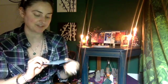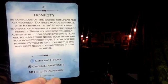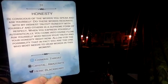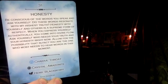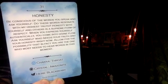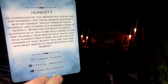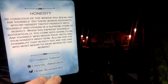This is a throat chakra card. Be conscious of the words you speak and ask yourself, do these words resonate with my highest truth? Honesty with yourself and others is a supreme form of respect. When you express yourself authentically, you come into divine flow. Ask yourself, who needs your truth and your honesty right now? Allow for the possibility that in fact you are the one who most needs to hear words in this moment.